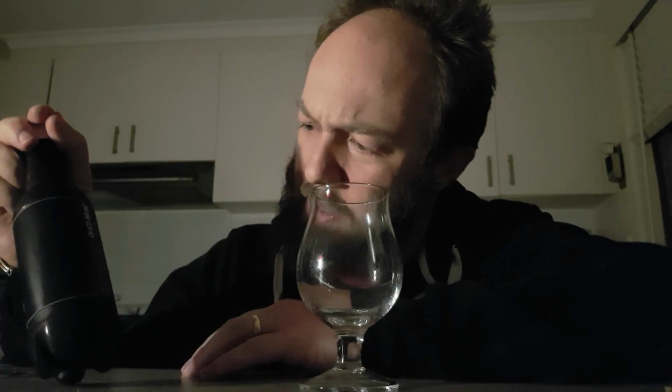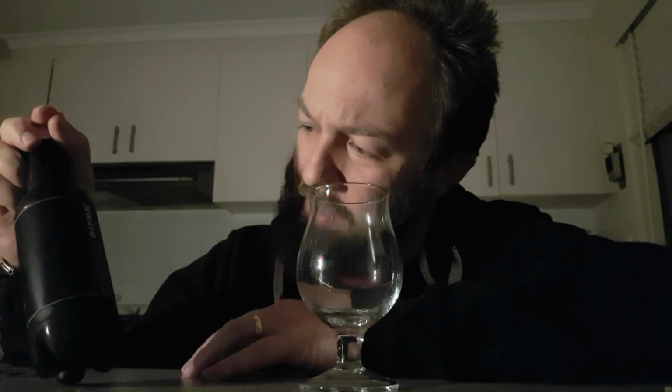OG 1049, FG 1015. This sounds very similar to the other beer that I tried, the Charlie Brown Ale, I think. No, actually no, that's in terms of the FG. The American Brown Ale was the one with the vanilla and toasted coconut. Anyway, I'm waffling on.